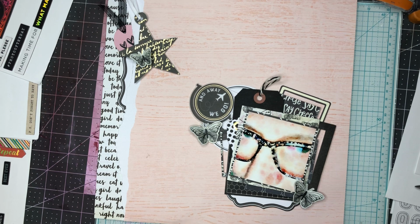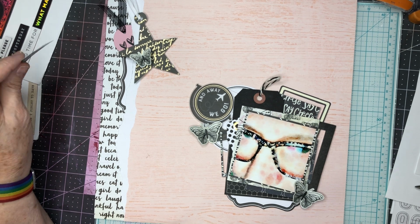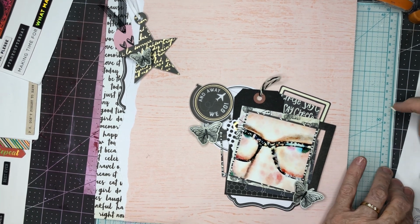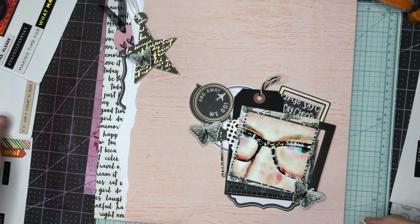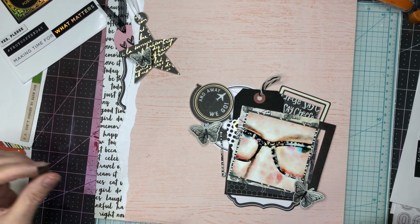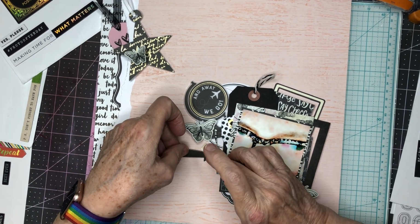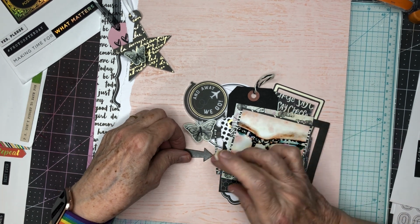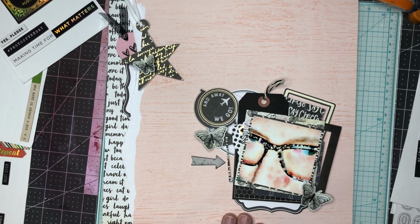That kind of works for me. But I'm preventing us from being able to read that, so I'm going to put that on hold. Because I have adhesive, I'm gonna stick it right there. Okay, and there is a black arrow here, and I kind of like that. It's a chipboard arrow. I love arrows on pages, and especially in this case, it's kind of pointing at the photo. I'll put that there.